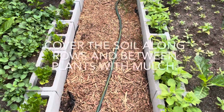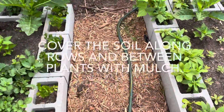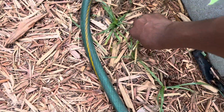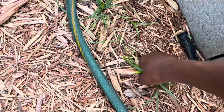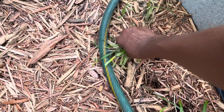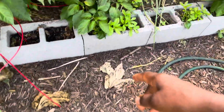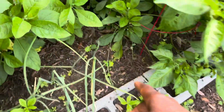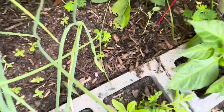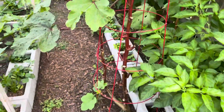Another thing that I do is mulch. I mulch to keep the weeds down. Here's some grass still trying to grow despite the mulch. But I apply mulch to paths like this one. This is just a path. You see there's mulch. But I also apply mulch to the bed itself. This is mulch to keep the weeds down. So yeah, mulching helps a lot.